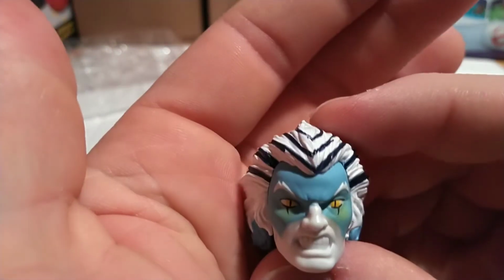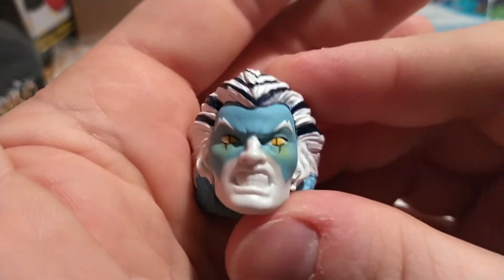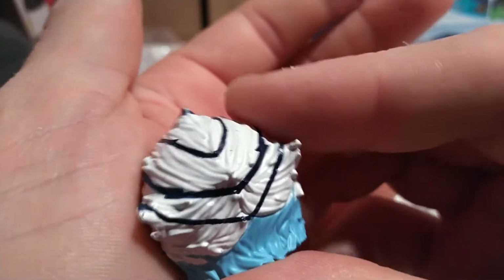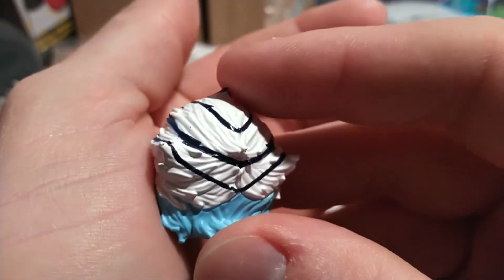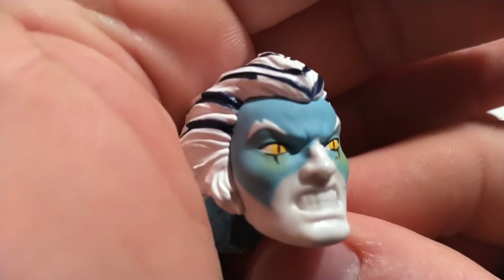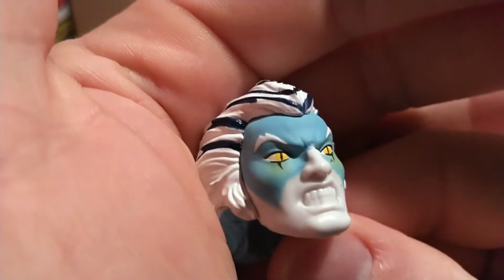Got his extra head. He's like, "Rrr, that shield I made didn't come out the way I'd intended. So infuriating." Paint details are alright. It's clean enough. I love how it goes from white to black to blue. He has some strange blushing under the eyes. I'm not sure what that means, what that's for.